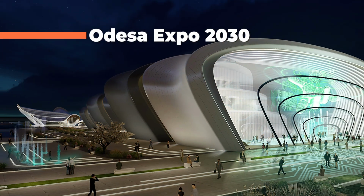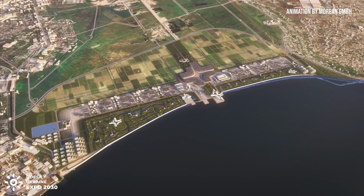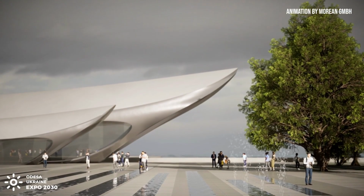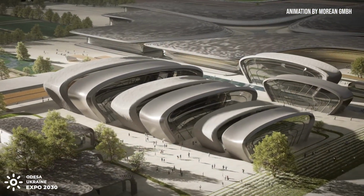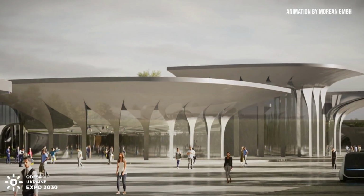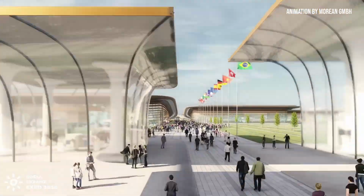Odisha Expo 2030. Zaha Hadid Architects and the Ukrainian authorities are teaming up for a groundbreaking project, the Odisha Expo 2030 bid. They're on a mission to bring the very first expo to Eastern Europe, and it's all about sustainability and leaving a legacy. The central pavilions can magically transform into a buzzing fairground, and the national pavilions can become brand new civic buildings all across Ukraine.